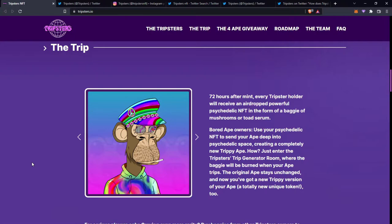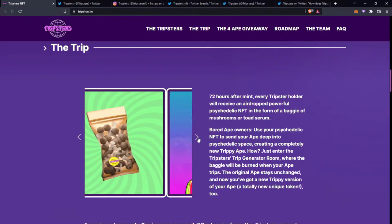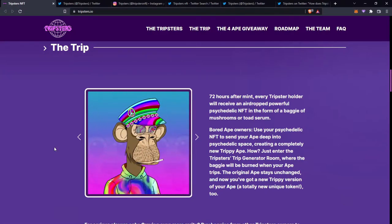Essentially, you need to own the psychedelic NFT to get airdropped a baggie, and using that baggie and a bored ape, you can combine them to create a psychedelic bored ape, looking similar to the one on the left hand side. And this is what the baggie airdrop will look like. I believe this is the one with mushrooms in. A very interesting concept, I must say, but definitely one which can potentially really take off.